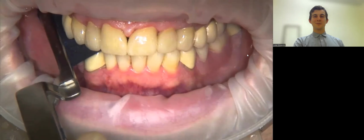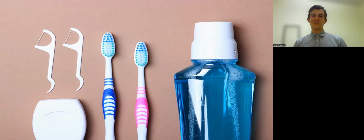And then we'll get that wonderful talk about the importance of flossing, brushing, and any necessary changes that the dentist advises the patient to make to their oral healthcare routine so that they don't have to come in for cavities in that same spot again.